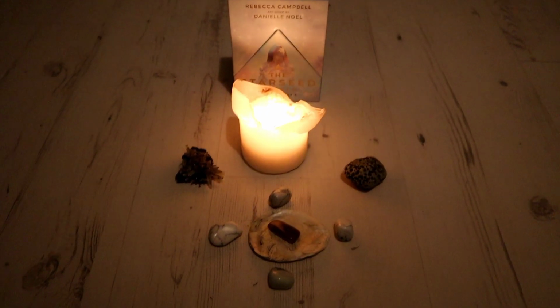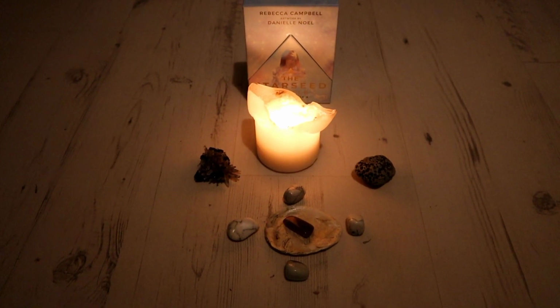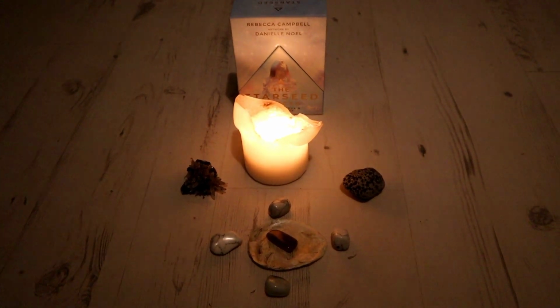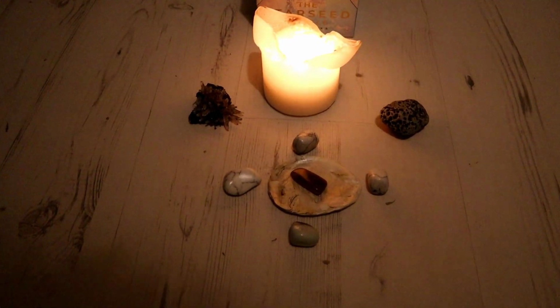So unbelievably, I've had a couple of seconds to do a little full moon setup. I've recently tried to do little tarot readings or oracle card readings at the start of the full moon month, just because it's a nice little way of focusing yourself. And Idris, I don't know if you can hear him, he's in the bath at the minute.